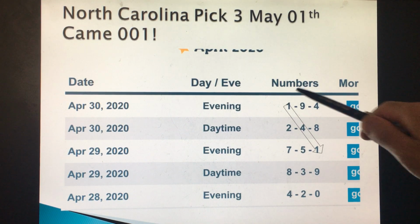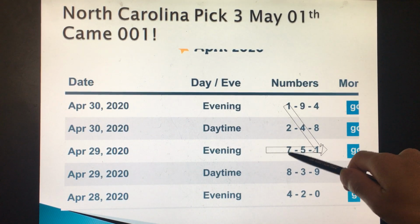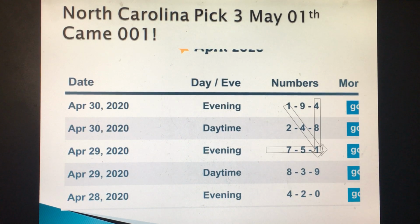141, change the first 2 digits, 14 to 00, you get 001. 751, change the first 2 digits to 00, you get 001. And 481, change the first 2 digits of 481 to 00, you get 001. Tic-Tac-ToeSter double down system hit 6 times again for this draw.